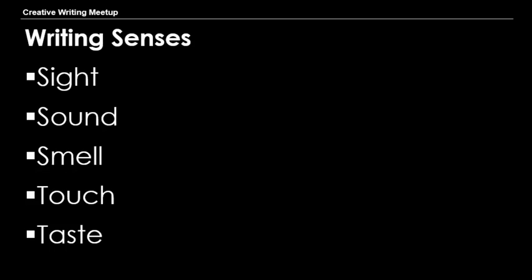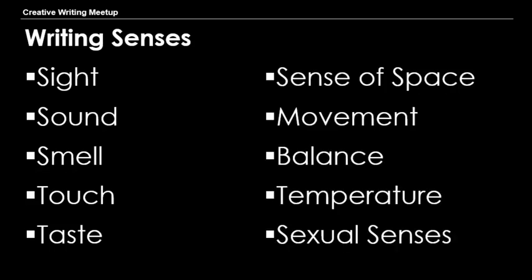But there's some other senses that I want you to think about as you're writing. In fact, scientists have found out there's over 21 senses. So I want to talk about that part of writing with your senses as well today. The first group is sense of space, movement, balance, temperature, and sexual senses.